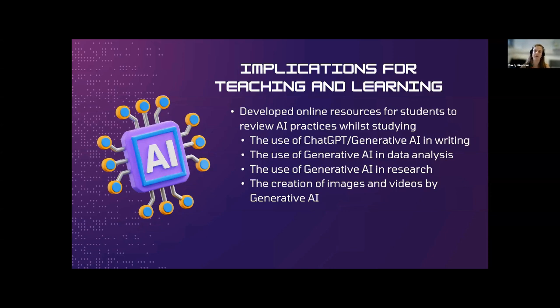Secondly, we have also developed online resources for students. So not only in teaching sessions, but also online resources that they can use to review the AI practices whilst they are studying, particularly leading up to the exam periods at Christmas, summer, or May, and then actually in the summer when they have resits.